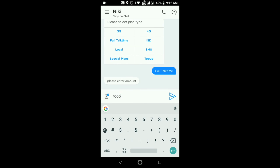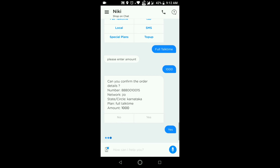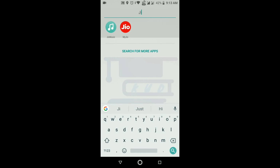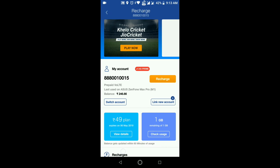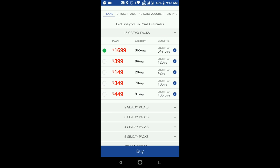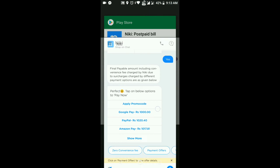I am clicking on full talk time. I will show you how much you will get if you recharge for 1000 rupees in Jio. Just go to the Jio app to check this. As you can see here, my balance is 246 rupees. Just click on recharge, hold it and tap on top up. For 1000 rupees you will get full talk time.